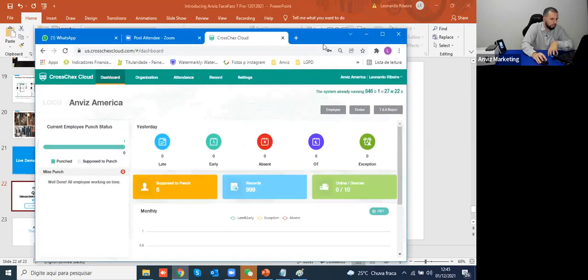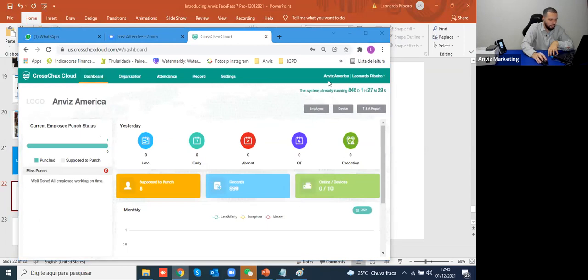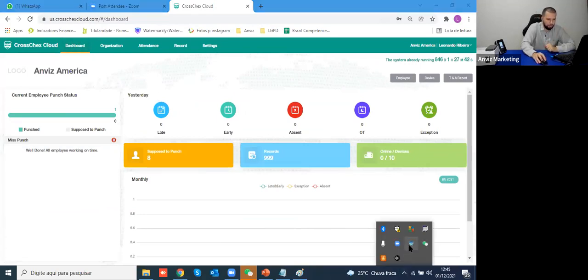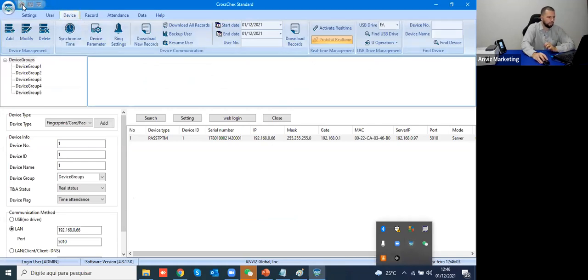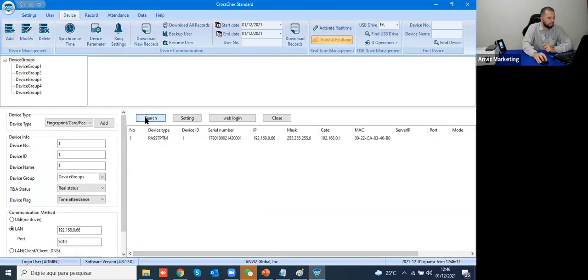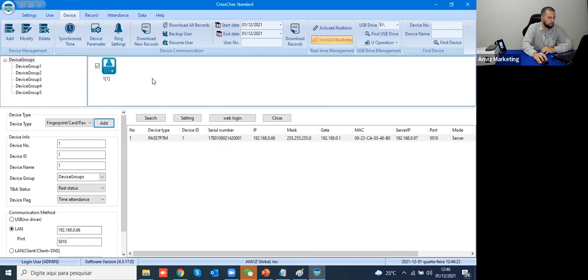Yeah, it's on. Okay, so now I will open the web browser on the local IP configurations. So let me just hide the panel. Okay. And here I have the Chex cloud. We are going to talk about this. And we also have the Chex standard. So here in the Chex standard, assuming I already have connected the device to my network, on the device tab, I go to add and search. On a quick search, I can already see my device connected. So I just double click it and go to add, and the device will be online. Of course, I already have the network settings done before.